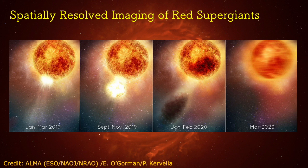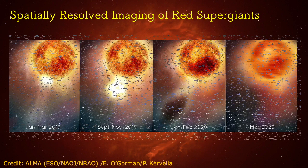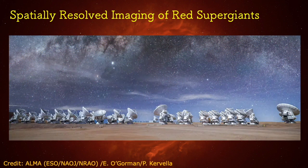To observe the structures of stars that appear as mere points of light, we need telescopes with extremely high resolution and must focus on nearby celestial objects. One way to achieve high resolution is through a technique called interferometry, which uses multiple telescopes as a single virtual large telescope. This technique is primarily used in radio astronomy, such as with the ALMA telescope.